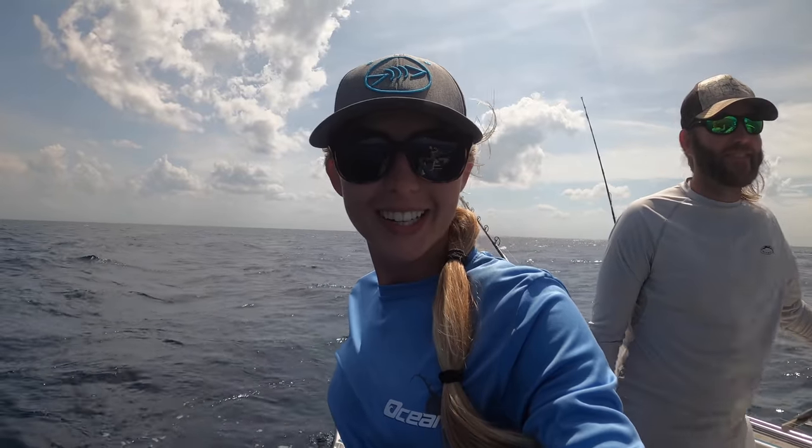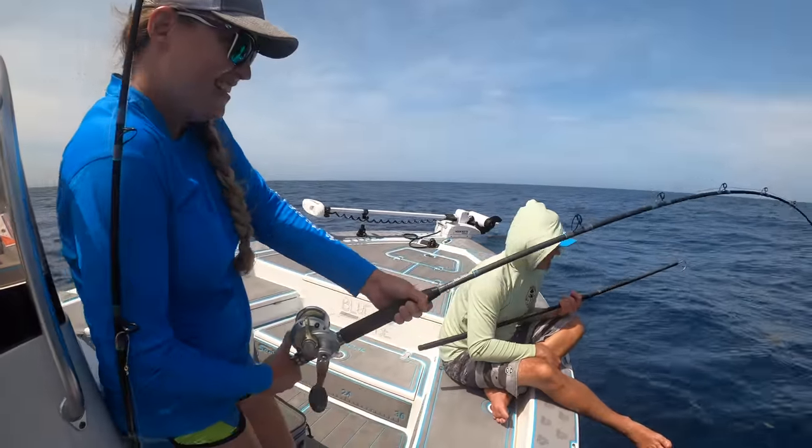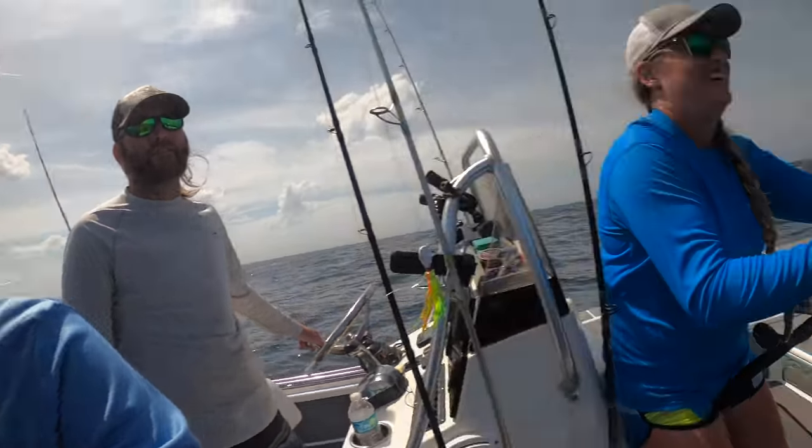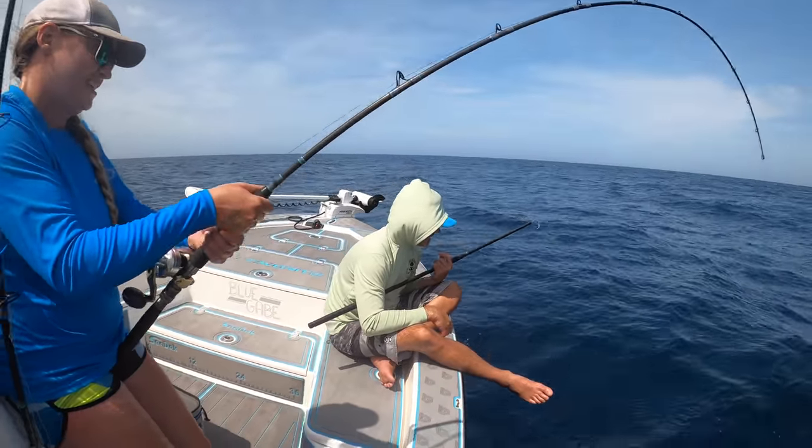I don't let just anybody use that rod either. That's my nicest rod. Come on. He's only 10 pounds. If a shark would bite his tail off, that would be perfect. Yeah. He's close. You got him.